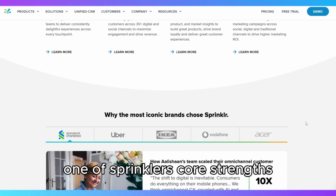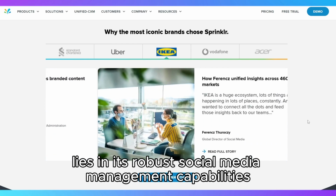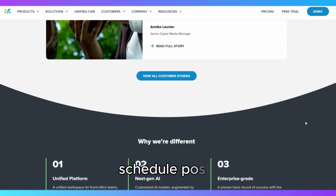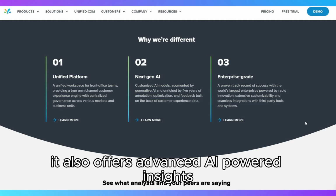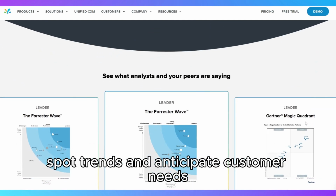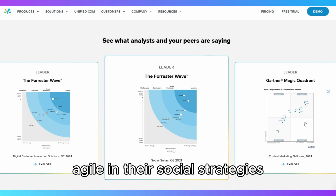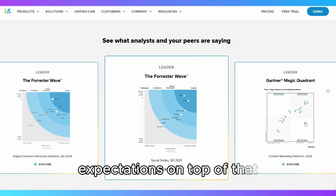One of Sprinklr's core strengths lies in its robust social media management capabilities. You can monitor brand mentions, track competitor activities, schedule posts, and analyze engagement, all within a single dashboard. It also offers advanced AI-powered insights, which help to understand sentiment, spot trends, and anticipate customer needs. This is especially useful for businesses that need to stay agile in their social strategies, as it enables them to quickly adapt to shifts in customer expectations.